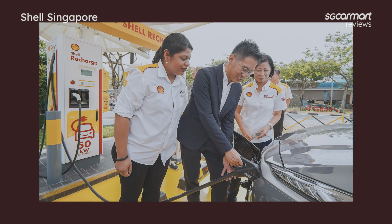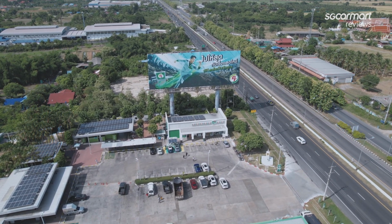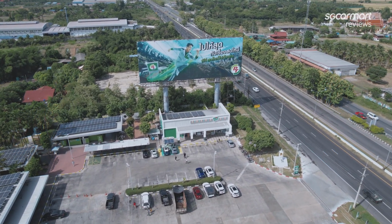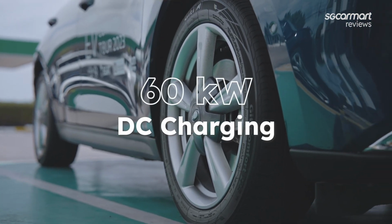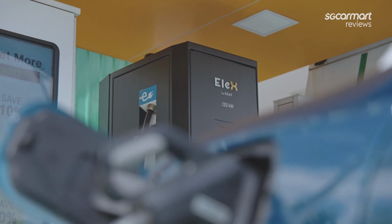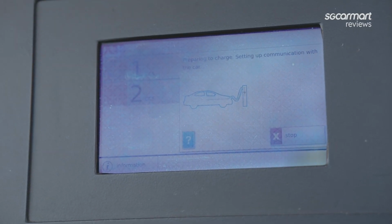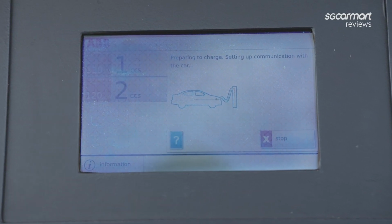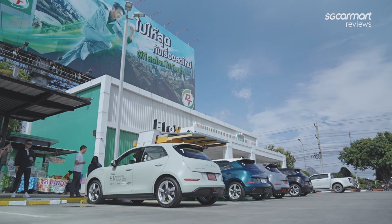The most instinctive reference points that come to mind for us in Singapore are the Shell Recharge charging stations. In Thailand, you'll mostly find Elex's charging stations serving the country's motorways, situated within the local PT gas station. Our Good Cats in Thailand are capable of a maximum charging speed of 60 kilowatts with a DC charger, with which their 63 kilowatt-hour batteries will go from 0 to 80% in just 40 minutes. The 2 Elex charging points here are rated at a combined maximum of 120 kilowatts, perfect for charging 2 of them at max speed concurrently.